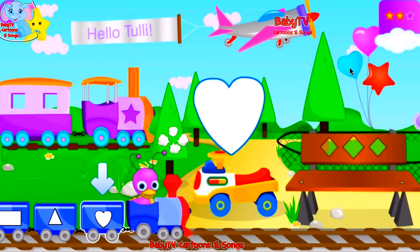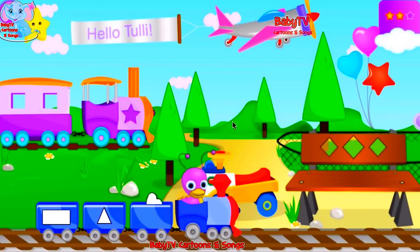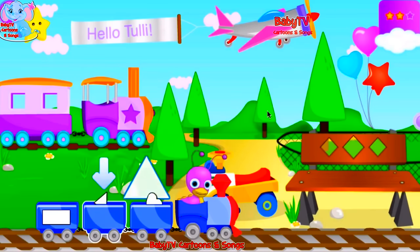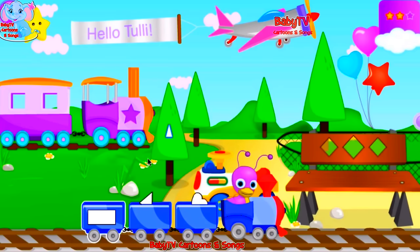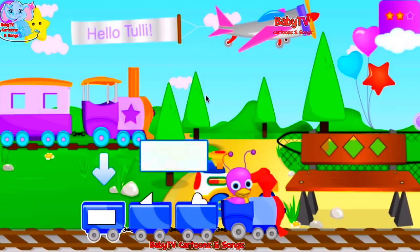Let's look. Wow, a heart. Can you find a triangle here? Triangle. Now, we'll help a rectangle onto the card. Well done! A rectangle.